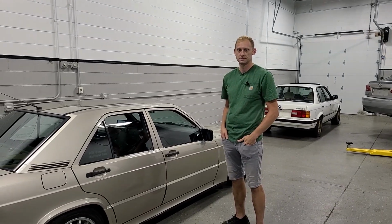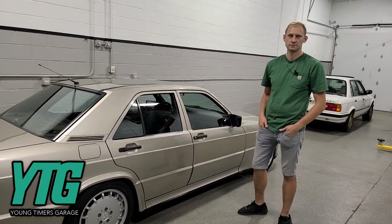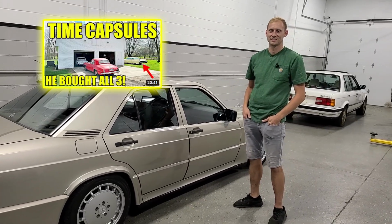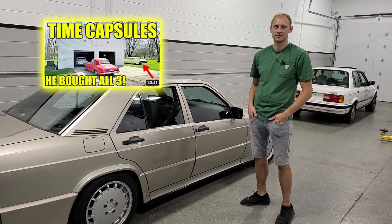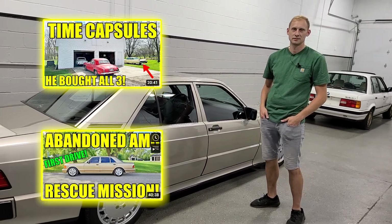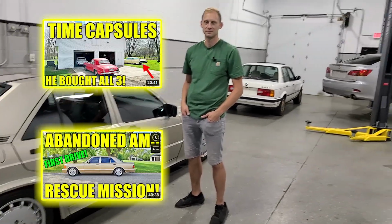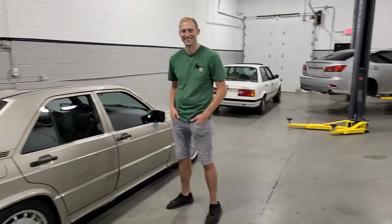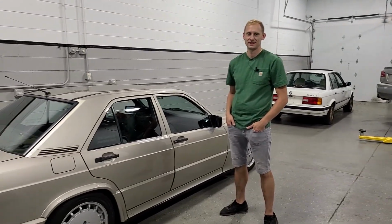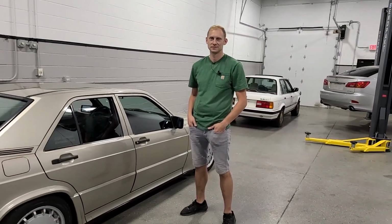So this 190E belongs to my friend Mark from Young Timers Garage here on YouTube and Instagram. And you guys may know Mark from Legit Street Cars classics like Insane Barn Find, Uncovered After Decades, Original Paperwork Inside, 50s Mercedes and Cadillac, or most recently, First Drive of the Abandoned Pre-Merger AMG Car That Sat for 27 Years, Fixing, Preparing, Everything. If you haven't seen those videos, I will link them down below, but Mark has a crazy obsession with older and rare Mercedes, so needless to say, Mark and I are good friends.